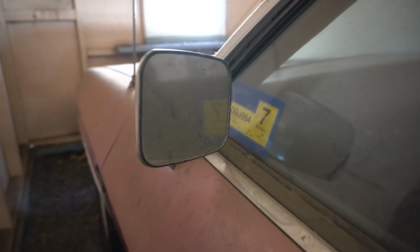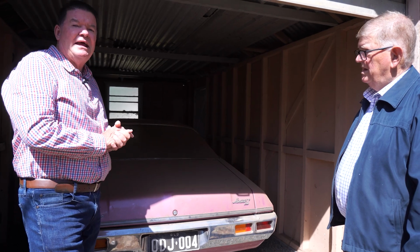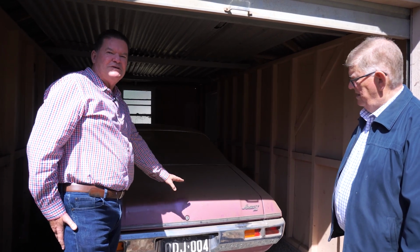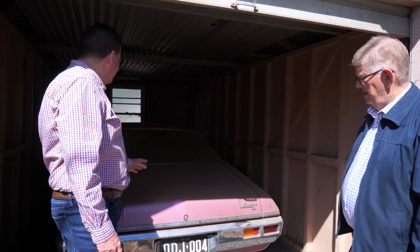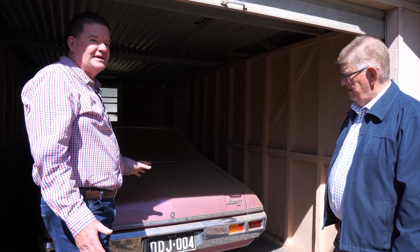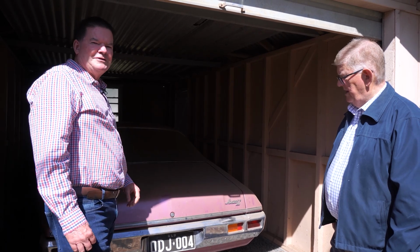So that's amazing. It is a genuine LS Monaro. It's a V8 automatic, and we'll give you a bit more look around. But have a look at the Orchid Metallic, which is probably one of the most popular colours in these cars. And it's just an absolute cracker. It's just good original. I can't see any rust in the car, but we'll get inside the shed and have a little bit more of a closer look.